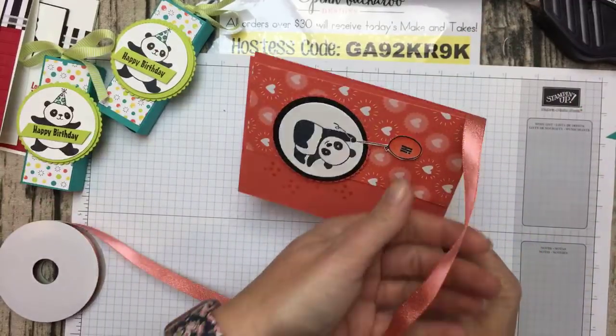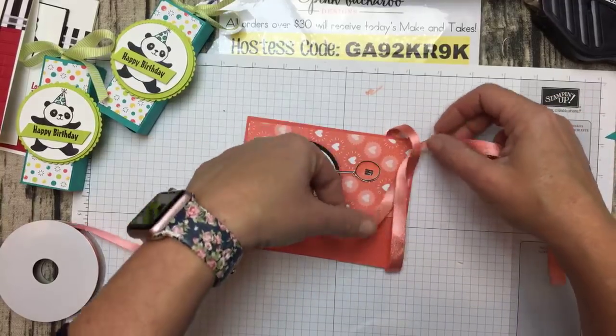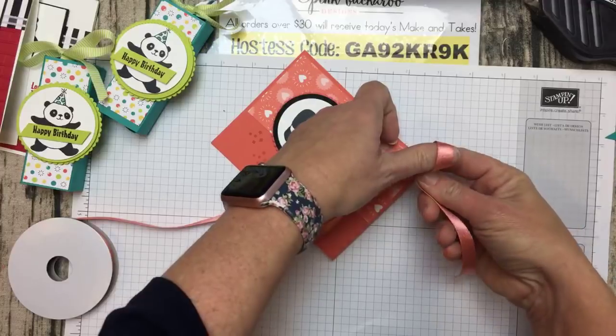That's the best part of stamping up, is all the coordination, all the matching colors. You never have to guess or use something that's just kind of close.